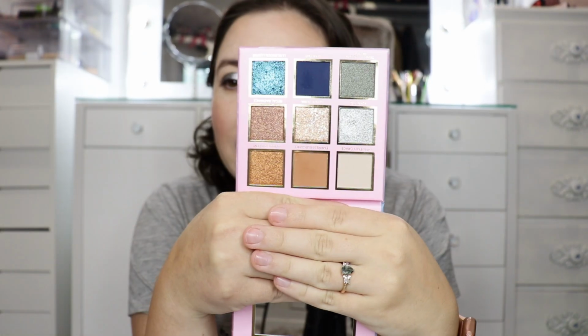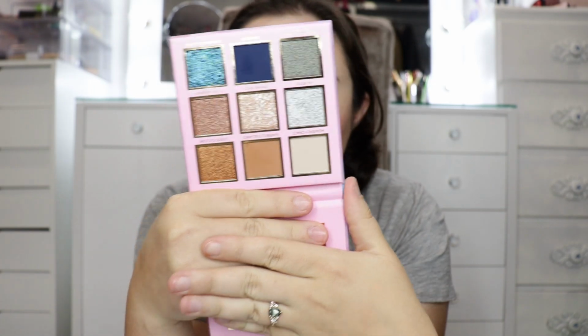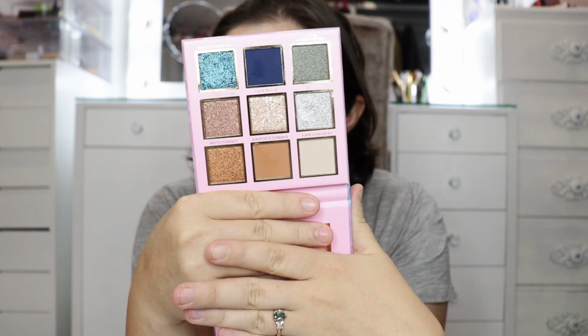Anyways, so here's the actual palette. Sadly, it doesn't really match the packaging. You would think there'd be purples and blues. I mean, there is blues, but there's not really any purples and not really any pinks. But anyways, this is what is on my eyes right now.